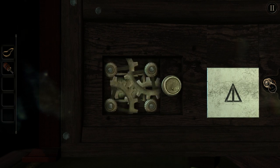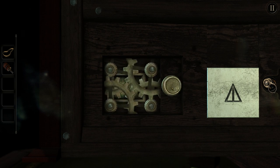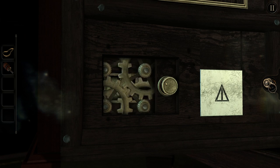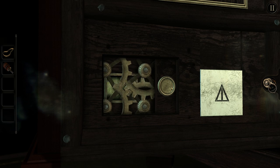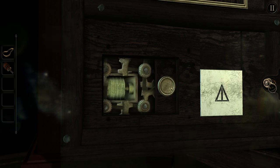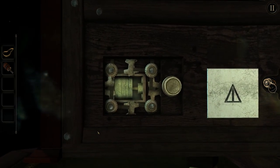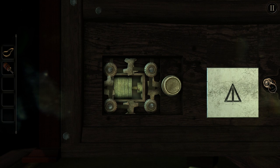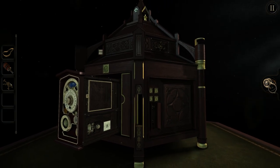Hmm. So, as long as I keep this pressed, they stop. Is there a particular point where I'd want to stop it? Why did it stay stopped? What? I don't get it. But I had to hold it down before, now I don't. I don't know what just happened. Anyway.